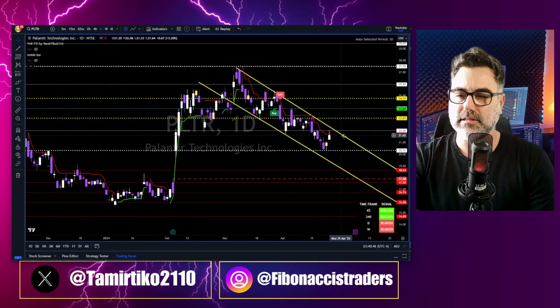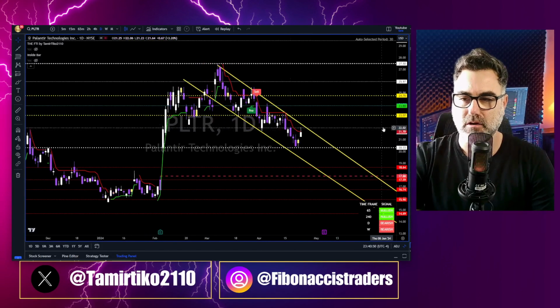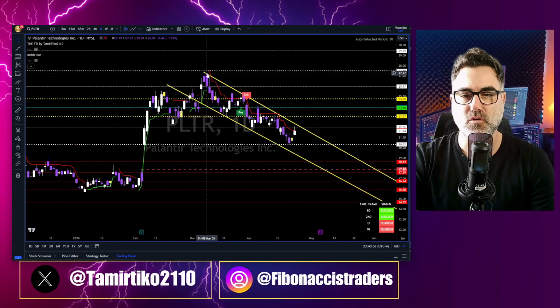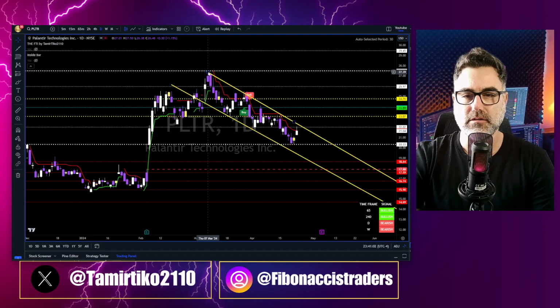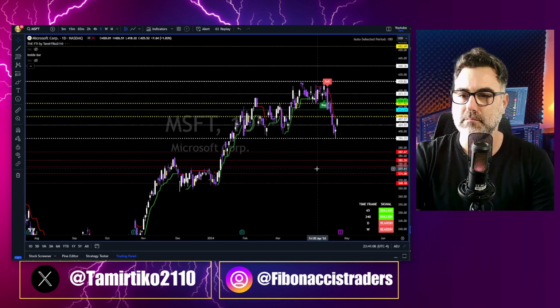PLTR, 3.2% to the upside, but overall PLTR is still bearish on the daily and on the weekly, inside this downtrend channel. So one candle, and it doesn't matter how big and strong this candle looks, it does not change the overall sentiment. And by sentiment I mean, of course, the longer term time frame, the longer term trend. And for now, PLTR since the beginning of March, downtrend until proven otherwise.